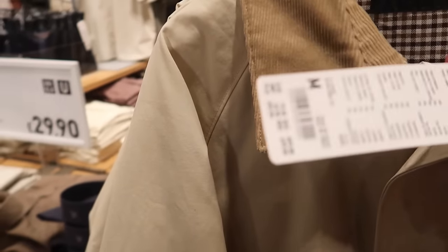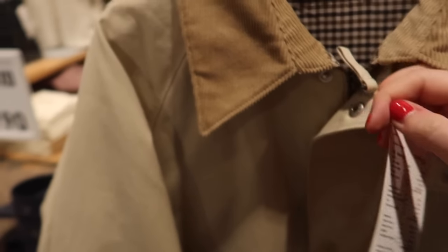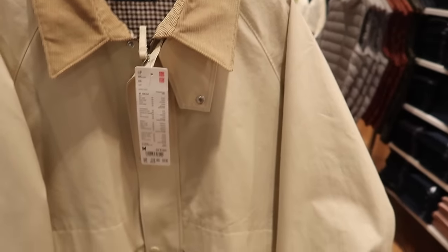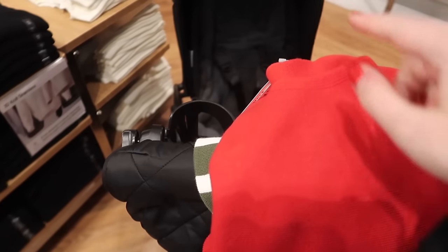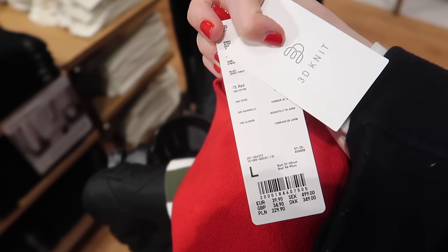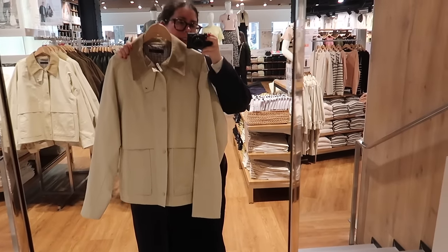Actually, how much are they? It's in pounds, £69, which is a really good price, like a third of the price of a barbour jacket. These 3D knit jumpers are £34.90. There's all the prices. So I'm just having a look at this again, guys. I think they are unisex.